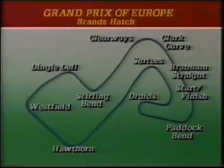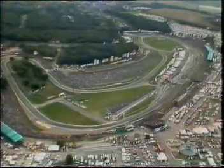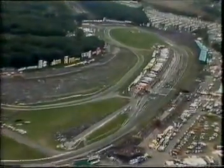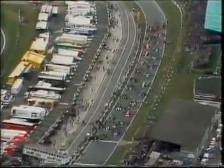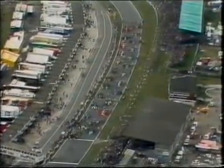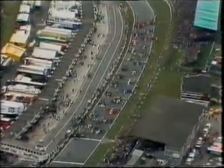for the right-hander into Stirling's Bend, and finally the dash underneath the bridge into Clearways and Clark Curve and the Brabham Straight, which is on the right-hand side of your screens now, named, of course, after 3 times world champion Sir Jack Brabham from Australia, who is here today to watch this race, and his son Gary has been competing in this meeting. And there are the 26 contestants.